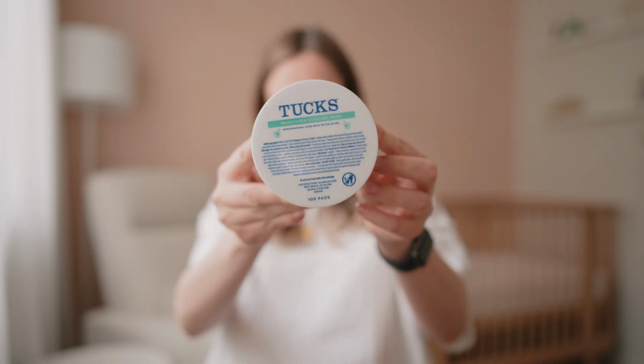And then I have these Tux pads. They're medicated cooling pads and I just got them off Amazon. Apparently these are good to line your pad with to give yourself some healing. They're medicated, so they will help you heal as well.